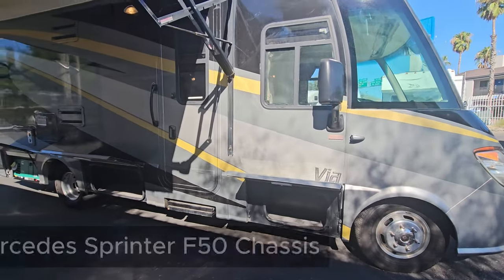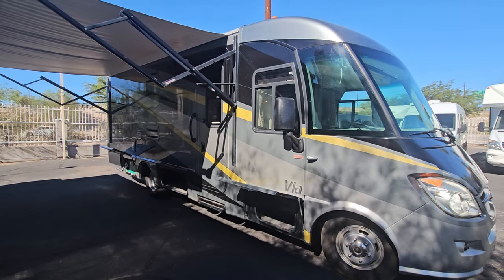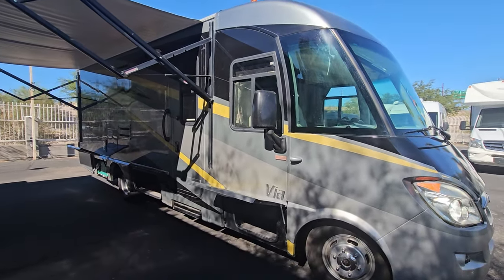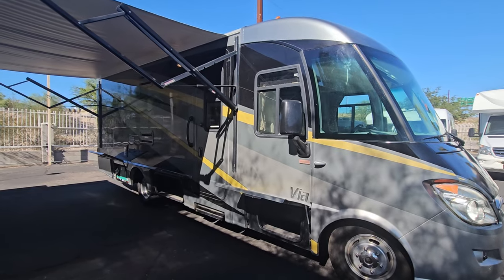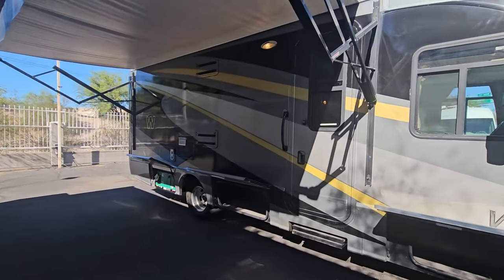This is on the Dodge Mercedes Sprinter chassis. It varies between that year. And then it does have the six-cylinder turbo diesel engine under it. It is technically a Class A, even though it is under 26 foot long, and it's technically a diesel. So a little bit different, kind of a more fringe RV, but we're gonna give it a full exterior and interior look and see what this coach has to offer.